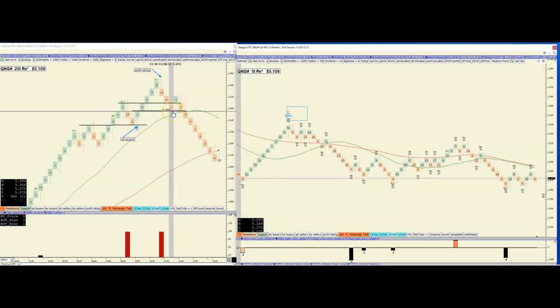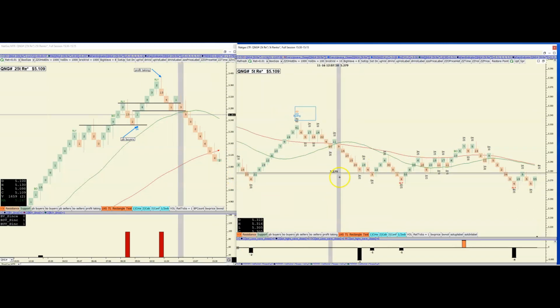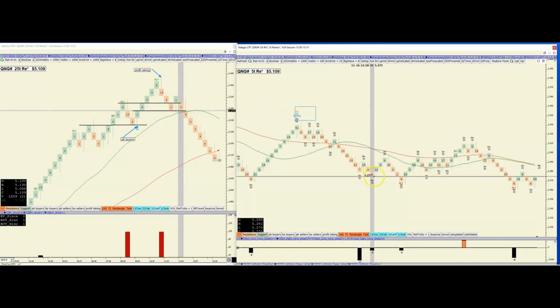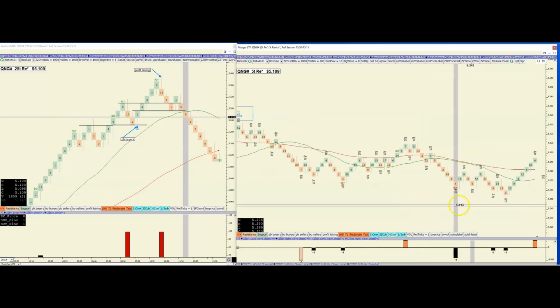basically the pullback buyers fail, and that first attempt by the pullback buyers failing, because it comes all the way down here, right? And they try to bounce and they fail, and it takes out the low, is telling you that they're screwed. Even though they're going to try to attempt again, don't even think about it.